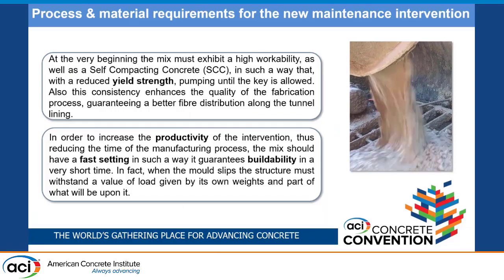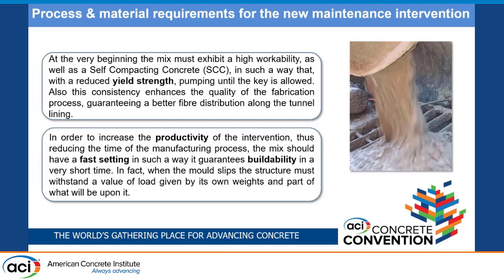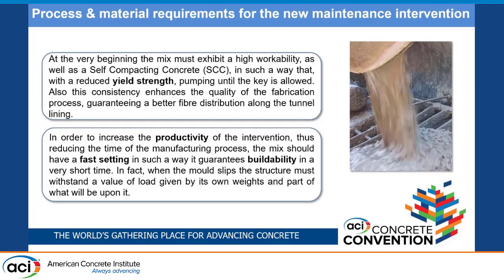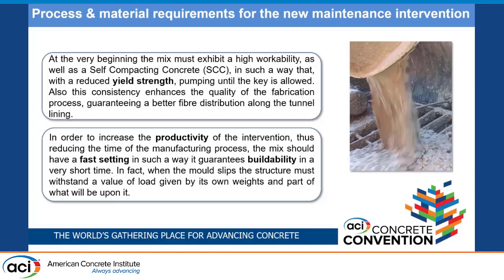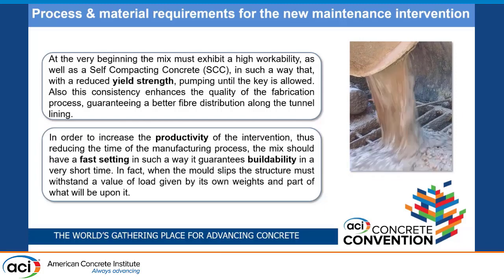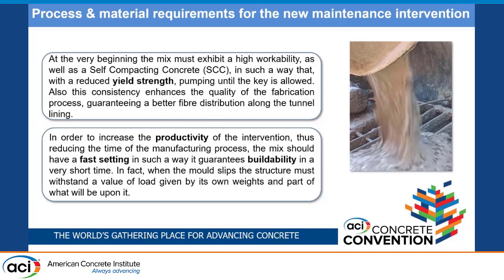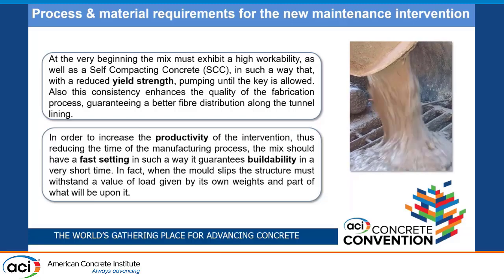So this is what I've just said. At the very beginning, the concrete must be very workable, with a reduced yield strength in order to allow the casting, and in order to improve the productivity of the maintenance intervention, concrete has also to exhibit a very fast setting in order to fulfill buildability in a short time.